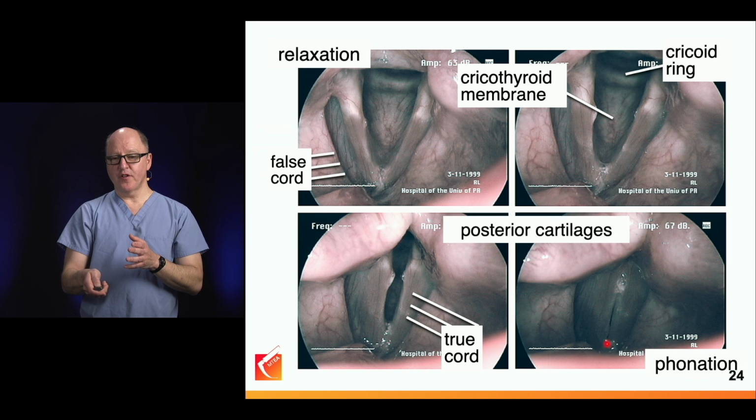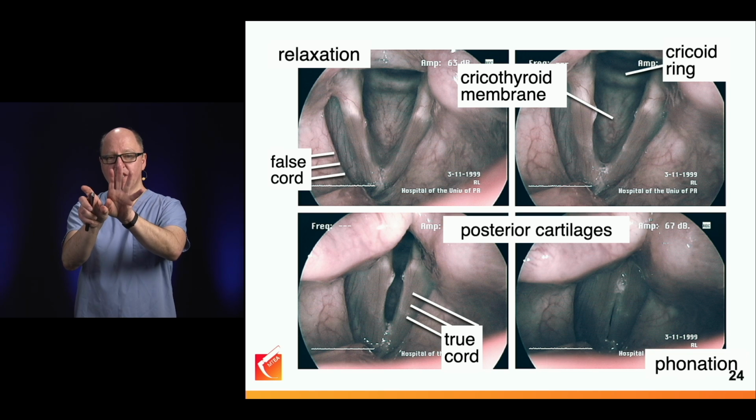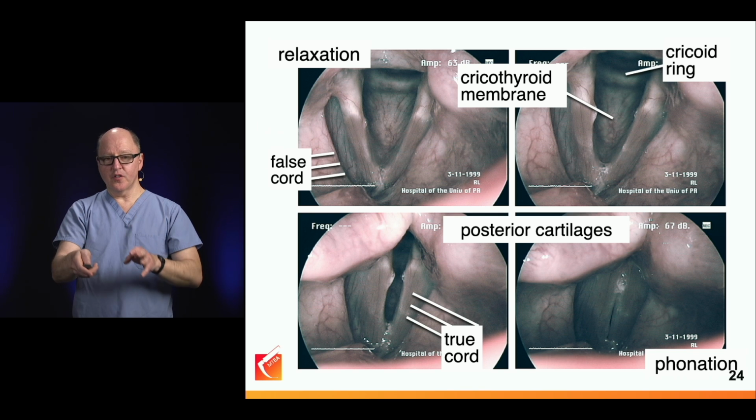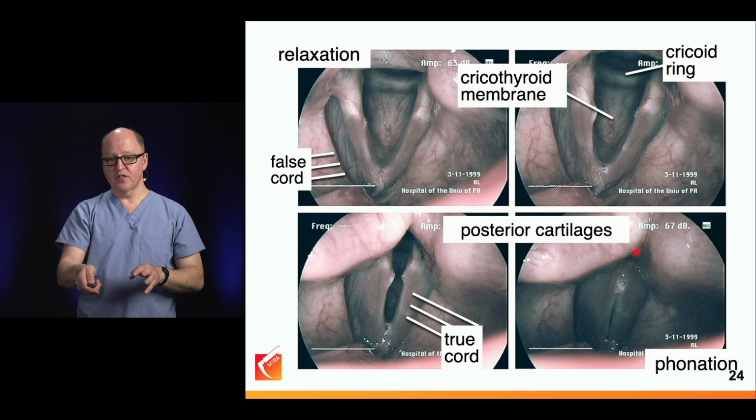And here's with phonation, the cords come together, the interarytenoid notch closes. So you see these big prominences. Look at how widely spaced this prominence is over here and how broad and flat that is here. And then you look over here and it has just come together. So the posterior structures move together. The interarytenoid notch closes into this thin vertical slit and the vocal cords come together.